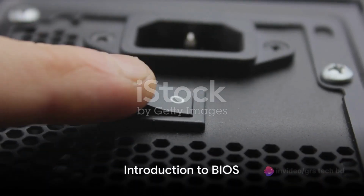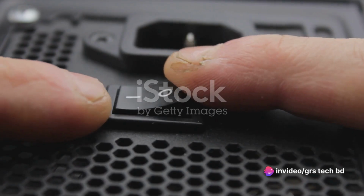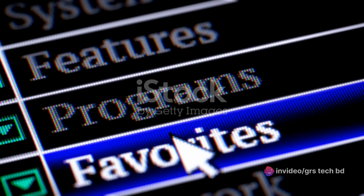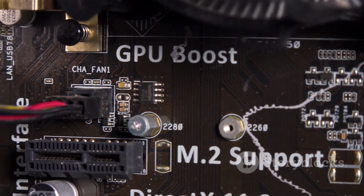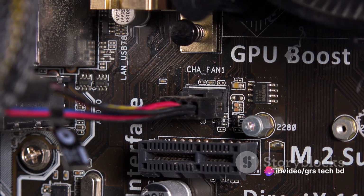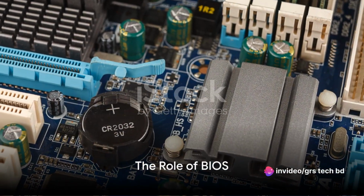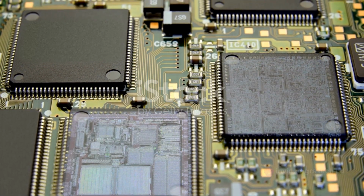Have you ever pondered what occurs when you flick that power switch on your computer? How does it know what to do, which programs to load, and in what order? Today, we demystify that process by diving into the world of BIOS, or Basic Input-Output System. Imagine BIOS as the maestro of a grand orchestra, guiding each instrument to start playing in perfect harmony.